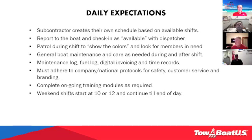A typical day, a captain would report to their vessel around 10 or 12 noon, complete their vessel safety checks, and be prepared for a busy day. Dispatches are sent electronically to each vessel, and communication between captain, dispatcher, and customer is critical. Our goal is to respond to each customer in less than 1 hour.